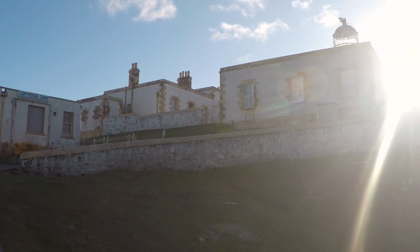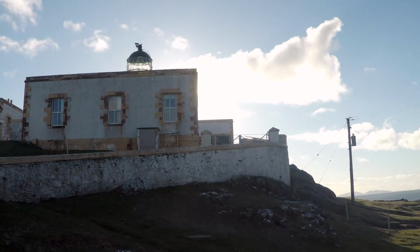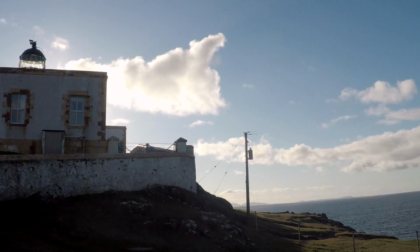So here we are, we're at the lighthouse. Sorry, I'm going to move out of the sun a little bit. It's super bright, but we are at the lighthouse now, and the hunt for the wildflowers begins.